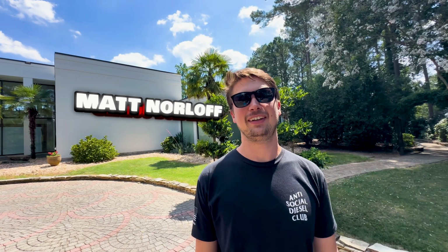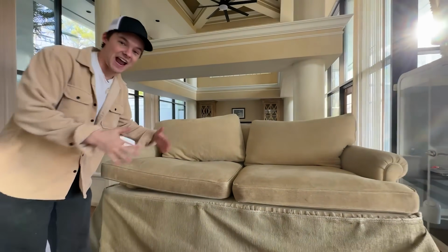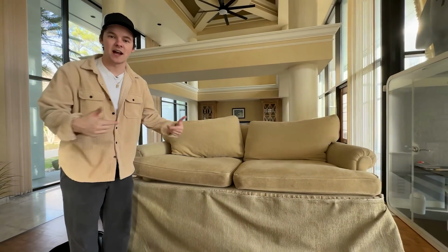It wasn't perfect, but the idea was there, and I think it would be incredible if Matt Norlock tried to put his spin, his version 2.0 on this idea, just like he did the grass box. Okay, the couch is looking absolutely fantastic. Now it's time for me to hop inside.